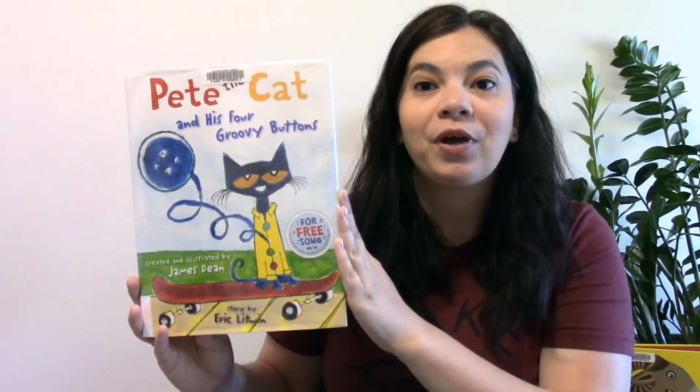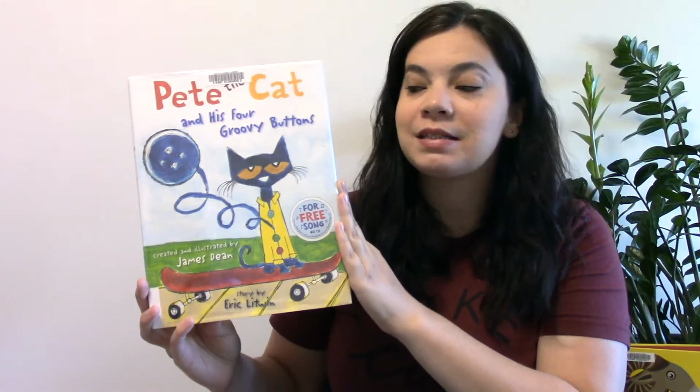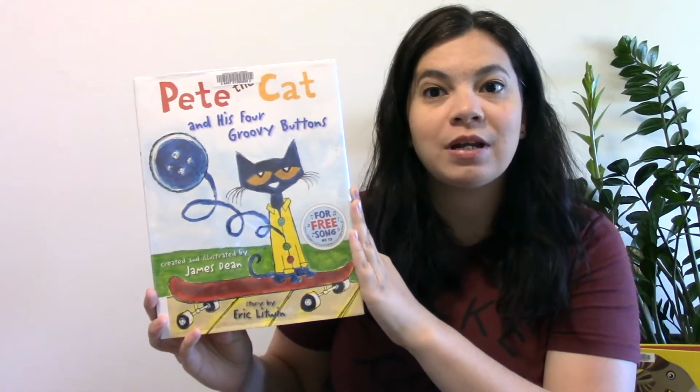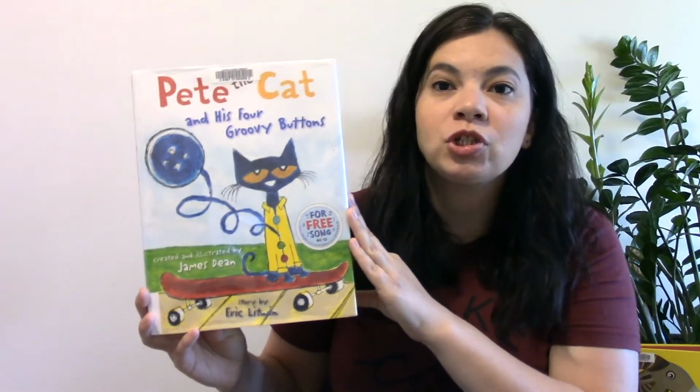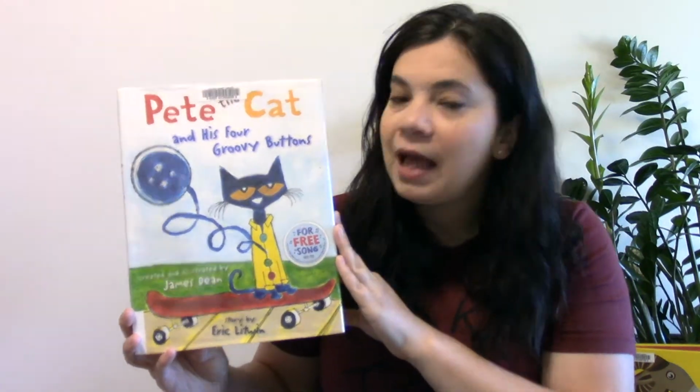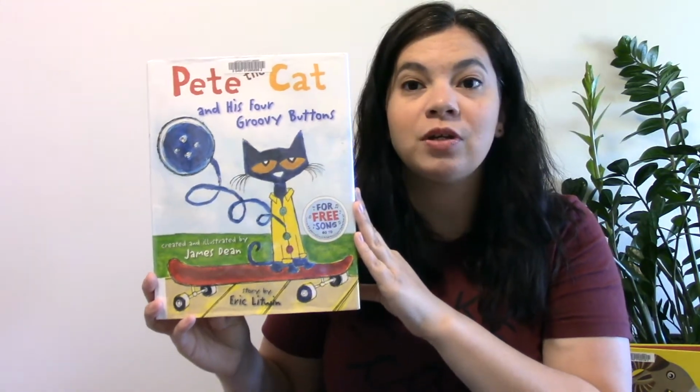The next counting book I'd like to share is Pete the Cat and His 4 Groovy Buttons. Pete the Cat is created and illustrated by James Dean, and the story is by Eric Litwin, and it's published in 2012 by HarperCollins. This is a great book to pair with some manipulatives, so you can give your child 4 big buttons, like these that I have here, that I'm going to play with for the story.